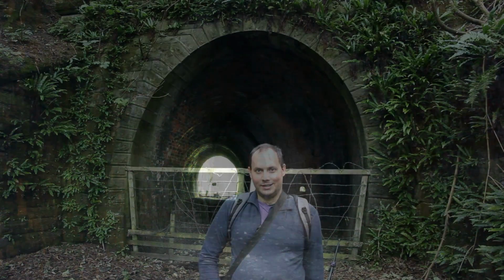Now at the southern end of the tunnel there's a very, very slight curve. You can probably just about see it as we head towards the portal, but it's so mild that you can see light from both portals wherever you stand within this tunnel.